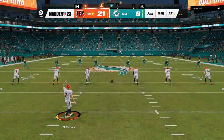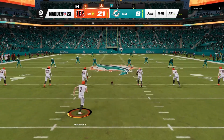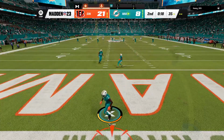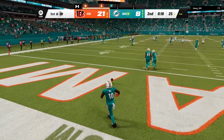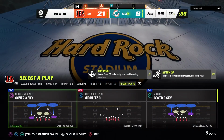Extra point by McPherson, up and good. And that makes it 21-8. So not much time to speak of remaining in this first half as the kick's away. And that'll carry over the back line of the end zone for a touchback.